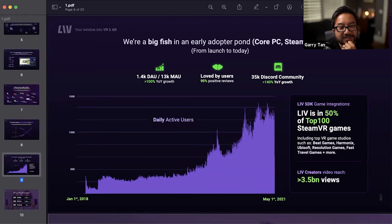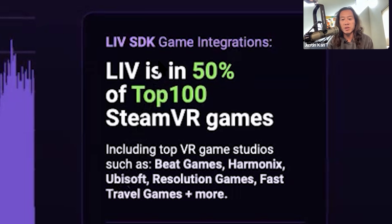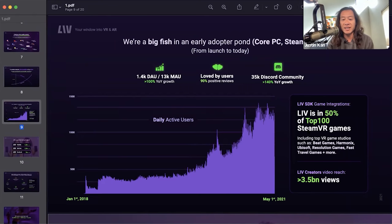I mean, the good thing is they've been at it for a while. The bad thing is it's not really growing at even 2x a year. So this is interesting though. It says Live is in 50% of the top 100 Steam VR games, including Beat Games, Harmonix, Ubisoft, Resolution Games. That is interesting, it seems like they're being used by some of the biggest games. We still don't know for what.